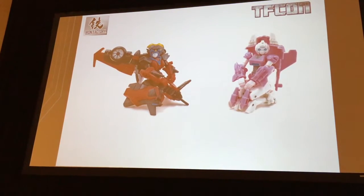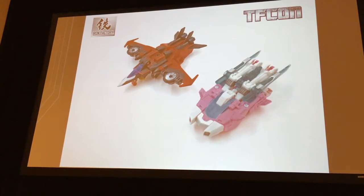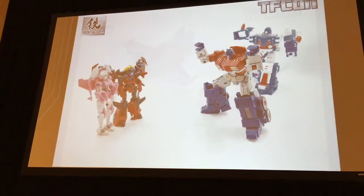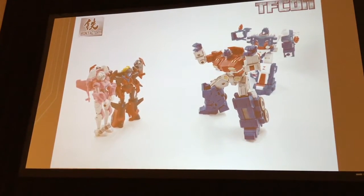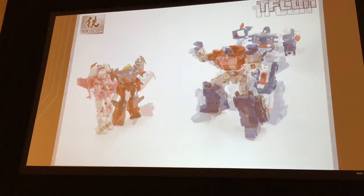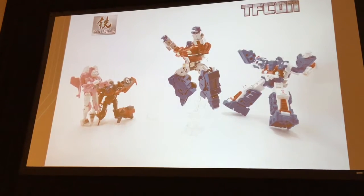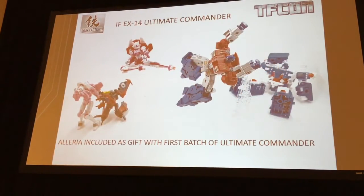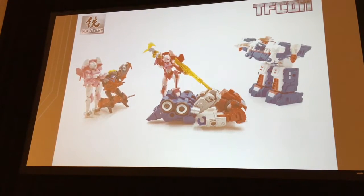Here you see their two earlier offerings of Windblade and RC. Very cute figures, very manga feel to them. And you can see Ultimate Commander and Magnus trying to pick them up at a bar apparently. Failed to mess with me. They don't like him. He's being overpowered. And he's getting drop kicked in the face. So that is their version of Alita 1.